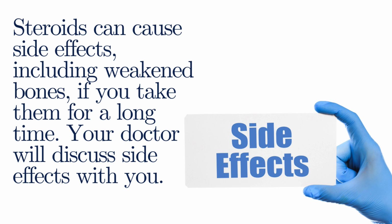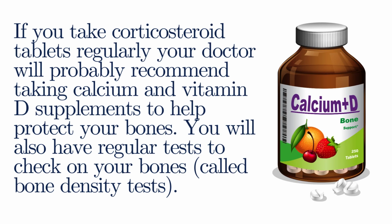Steroids can cause side effects, including weakened bones, if you take them for a long time. Your doctor will discuss side effects with you. If you take corticosteroid tablets regularly, your doctor will probably recommend taking calcium and vitamin D supplements to help protect your bones. You will also have regular tests to check on your bones, called bone density tests.